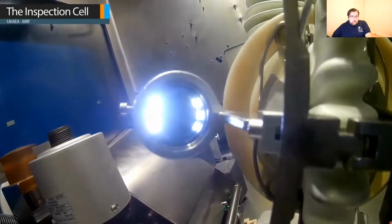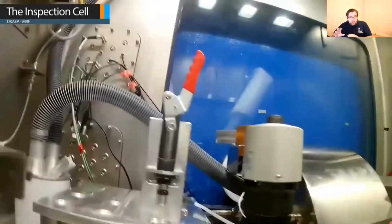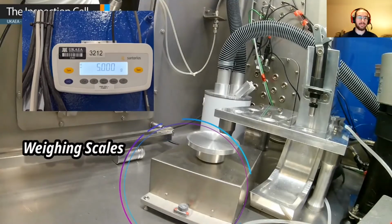Those bright lights on the manipulator are actually cameras. There's lots of cameras around inside the cell. This allows us to see in without letting any of the radiation out. Oh, Andy, what's that? Those are just a set of scales like you might have in your kitchen. It's important to know exactly how much radioactive material you're dealing with.